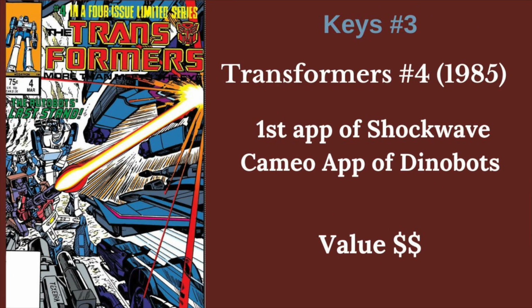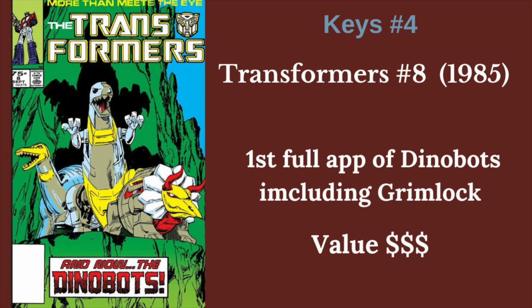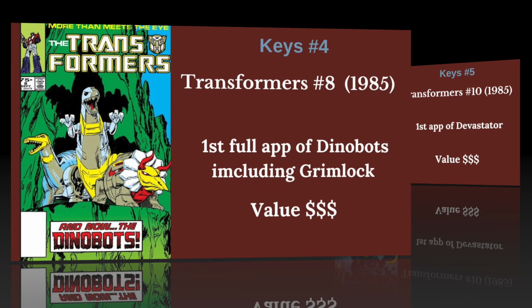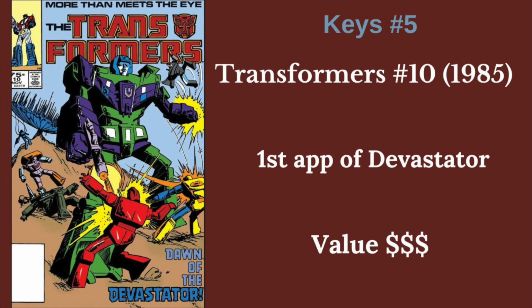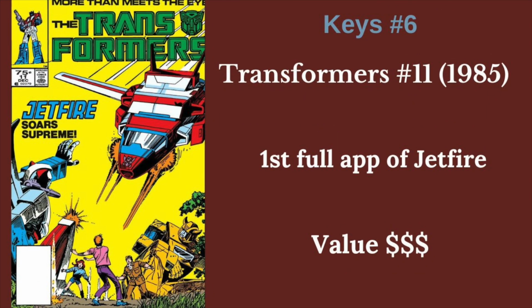Next key we're going to talk about is the first appearance of Shockwave and the cameo of the Dinobots, Transformers #4. Lots of big first appearances early on in this first series. Transformers #8 gets us the first full appearance of those Dinobots, including Grimlock. Transformers #10 gives us the first appearance of Devastator and all his components that make him up. Transformers #11 gives us the first appearance of Jetfire, a character that plays an important role, kind of switching sides.